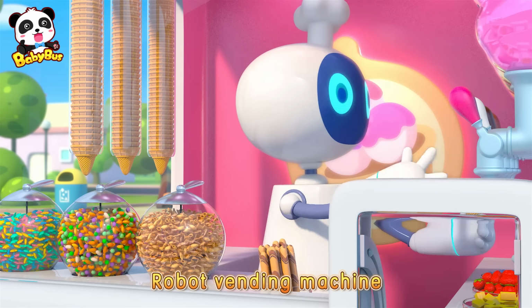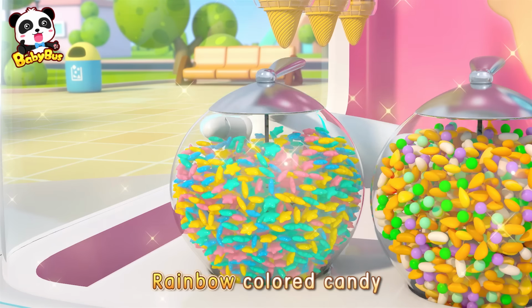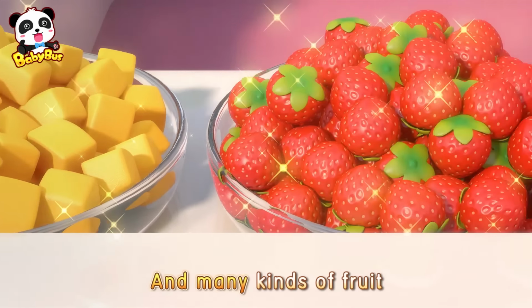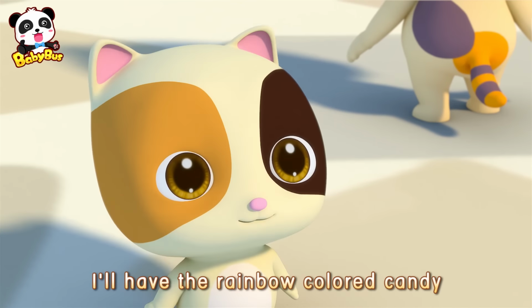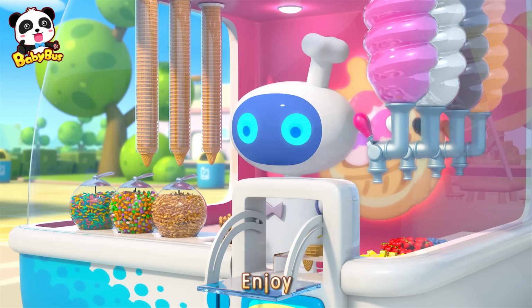Robot vending machine selling yummy ice cream. Many toppings to choose, rainbow colored candy. Many kinds of nuts and many kinds of fruit. Which topping would you like? I'll have the rainbow colored candy. Here's your ice cream. Enjoy!